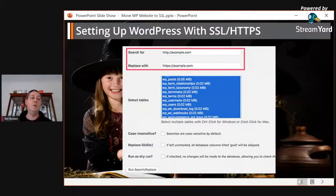Things will go missing. So make sure you use this plugin or something similar to properly change all the stuff in the database. But once that's done, then all the content in your database is now HTTPS, which is great. And so that means that WordPress is going to serve those properly and securely.